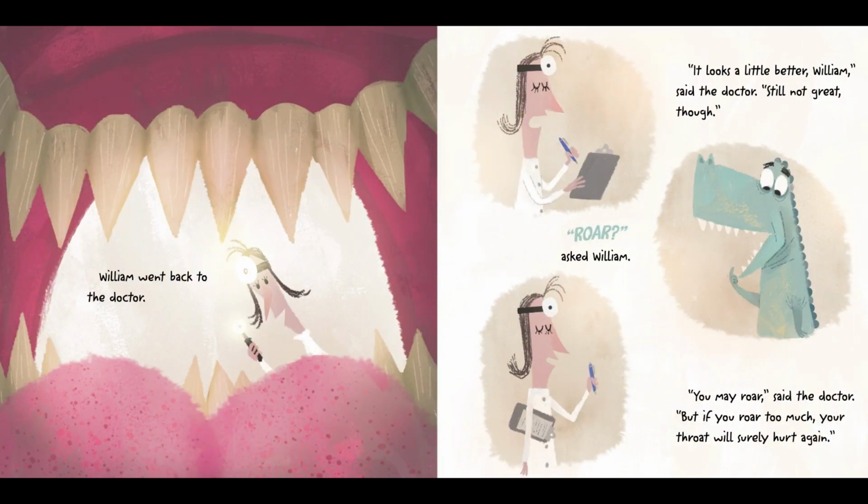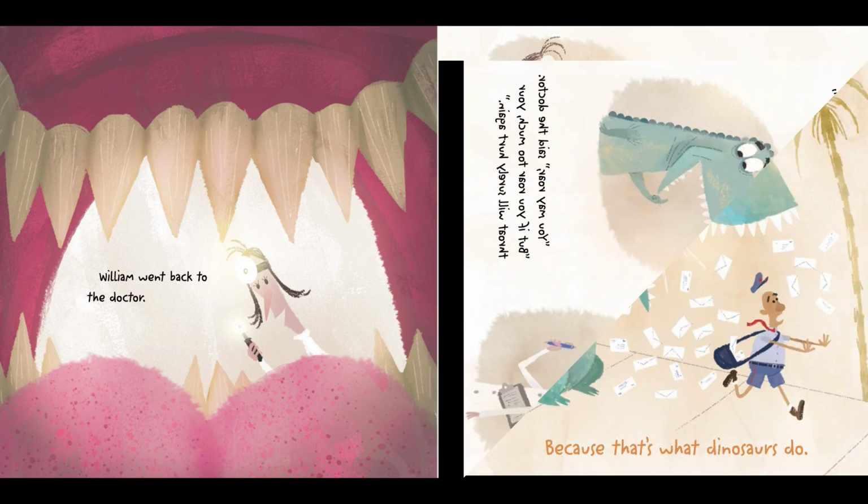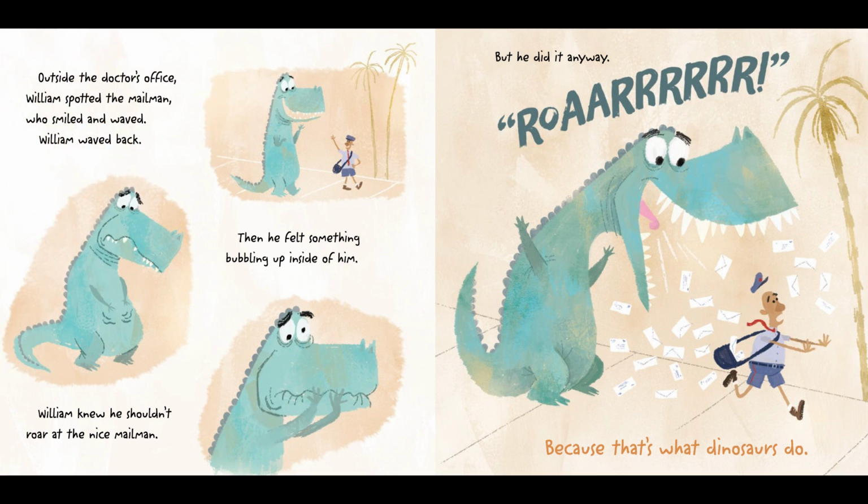William had a really great weekend, but now his throat hurt from way too much roaring. William went to the doctor. Okay, so the dinosaur's name must be William, but look what's in his mouth, you guys. Yeah, I see a fishing rod. What else do you see? Bicycle and soccer ball. Should those things be inside of a dinosaur's mouth, you all?